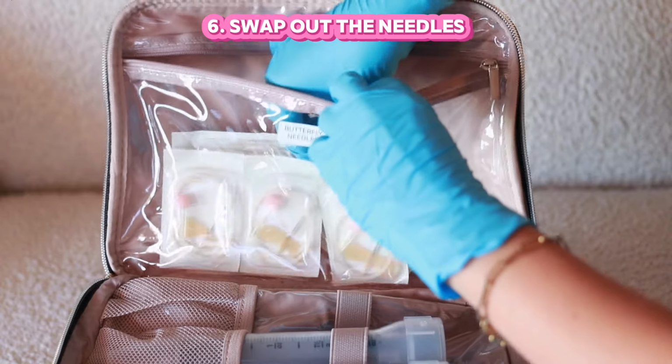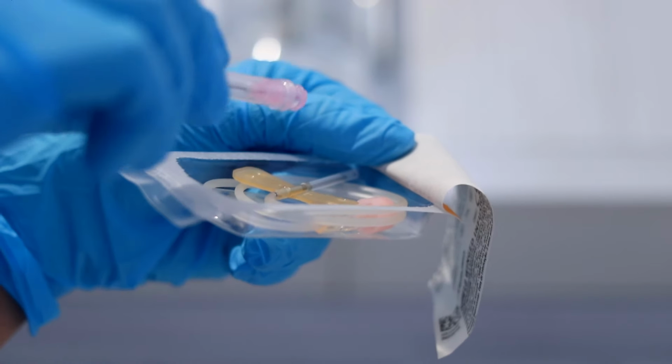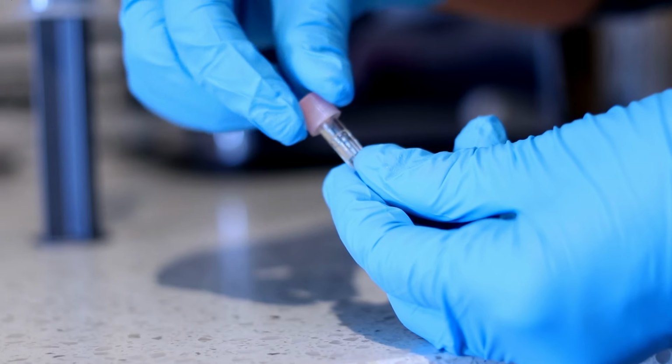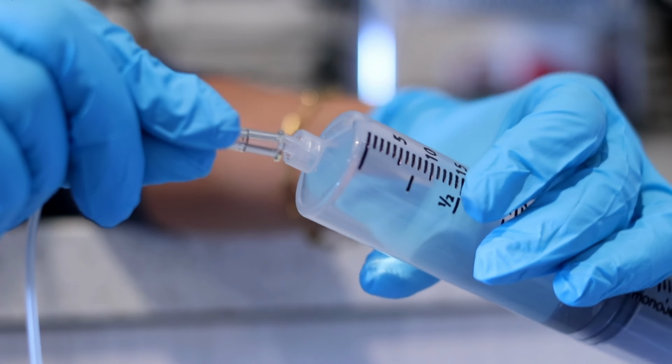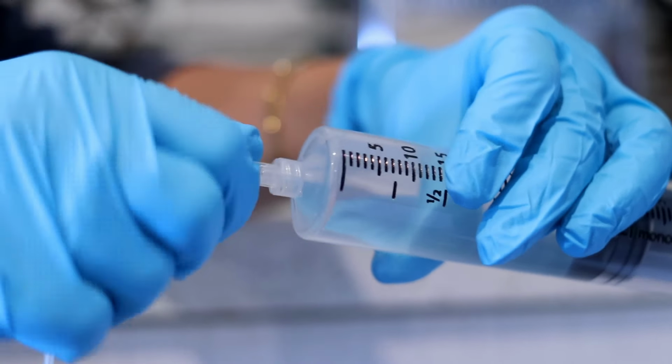Next, I'm going to swap out the 19 gauge needle that we used to withdraw the fluid for a 19 gauge butterfly catheter. And I'm just going to rest the 19 gauge needle in the packaging because the packaging is sterile. And as you can see, I am now attaching the butterfly catheter to the syringe.